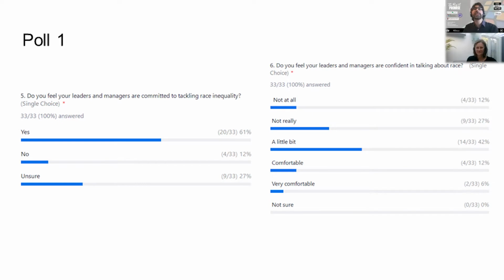Question 5, do you feel leaders are committed to tackling race inequality? 61%, so that's positive. I think 18 months ago, that would have been a different score. A third of us are unsure.